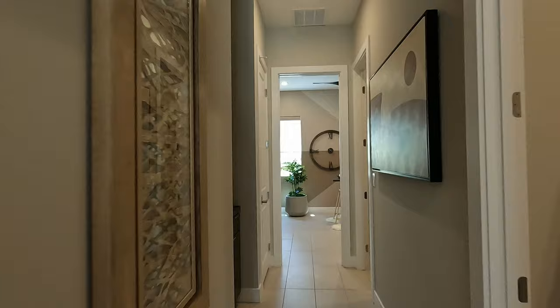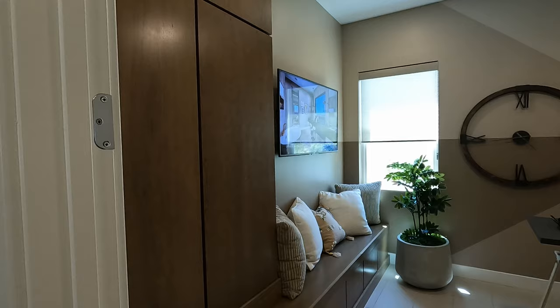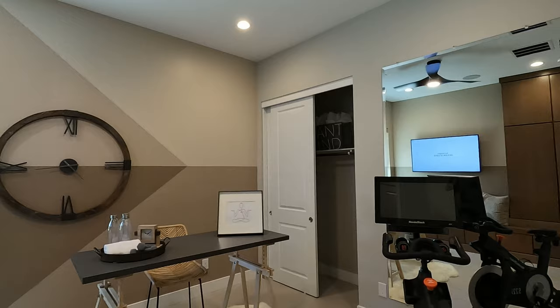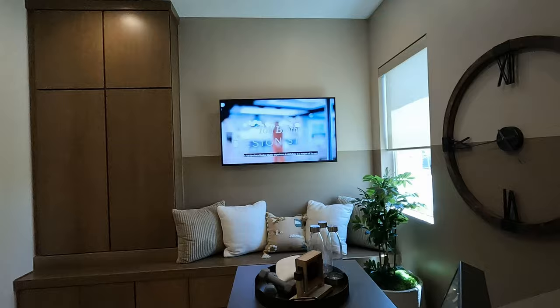Now here in the back, we do have bedroom number three. It's about 13 by 11.3. And they've customized it. Look at this closet setup or cabinetry. Beautiful, got the sliding closet, 8-foot doors, 2-panel. Kind of just spinning around here on this corner.